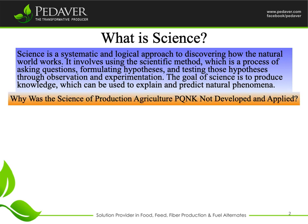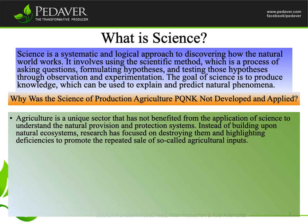Why was the science of production agriculture (PQNK) not developed and applied? Agriculture is a unique sector that has not benefited from the application of science to understand the natural provision and protection systems. Instead of building upon natural ecosystems, research has focused on destroying them and highlighting deficiencies to promote the repeated sale of so-called agricultural inputs.